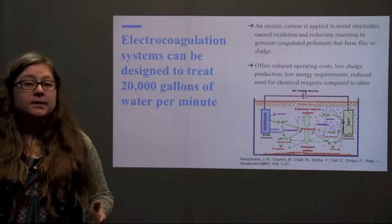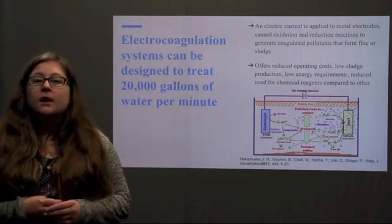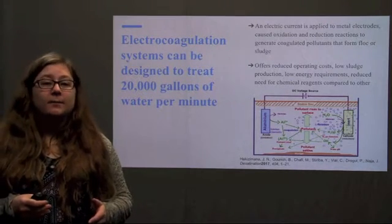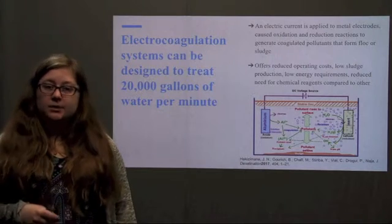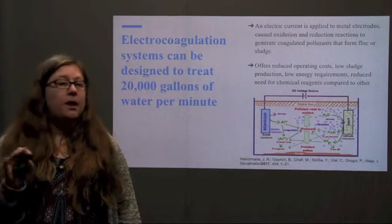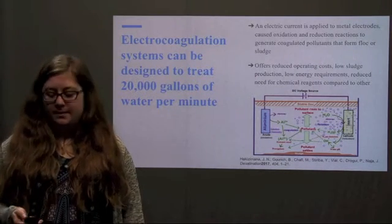EC is a continuous process, which is great. It can treat as much as 20,000 gallons of water per minute. It also offers reduced operating costs, low sludge production, low energy requirements, and reduced need for chemical reagents, because a lot of the other treatments use additional chemicals, which are problems all on their own, so EC does not need any additional chemicals for treatment.